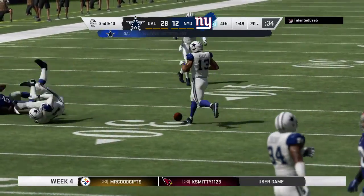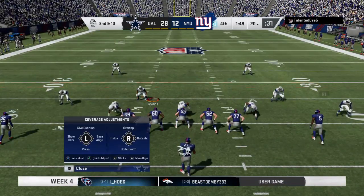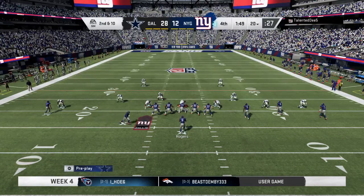Because once they threw the interception and finished off the drive, that does them no good to go back and say, well, you know, we had a good one going. Finish things off. That's the only way you can get it done.